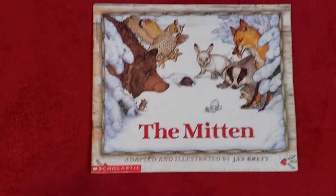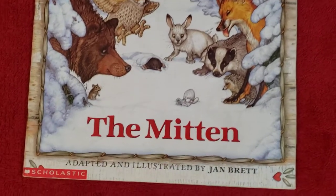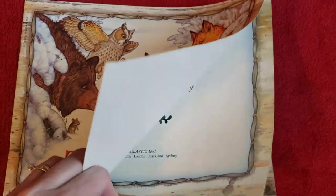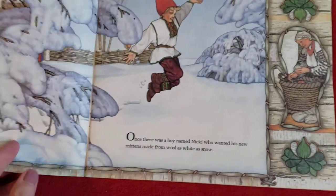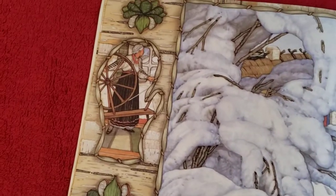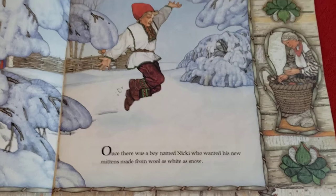My pick for today is called The Mitten by Jan Brett. This says adapted and illustrated by Jan Brett. I'd like you to see all the pictures.